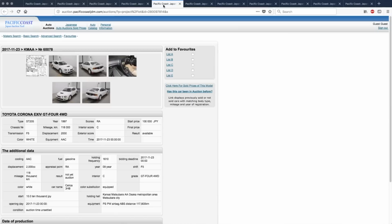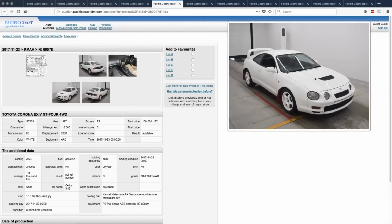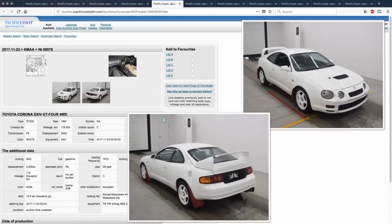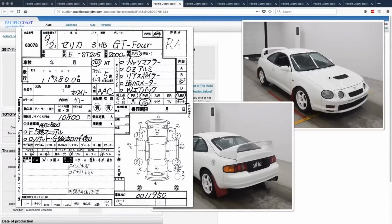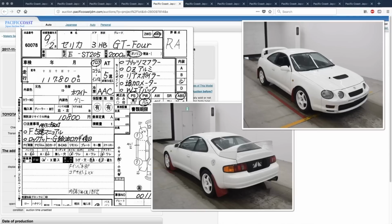Next one here. It is a Celica. Celica GT4. Some sort of a mistake here with the auction system. It says Corona GT4, but it's obviously not. This one's sent in by Ioanni Esparza. I think I got that right. From the KMAA auction, which is a new auction. Surprise! Okay, so it looks pretty cool. Love the Oz wheels on it. Love the white on the white. And the GT4 is just a good-looking car. Mud flaps, yes. Red mud flaps that even stick out. Look at that. I love it.